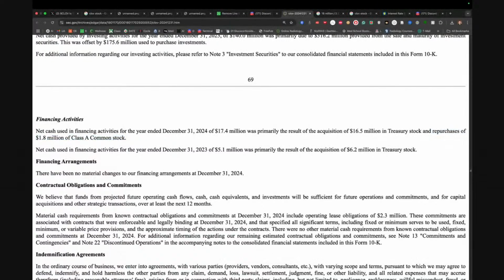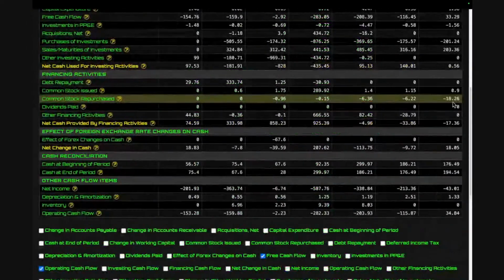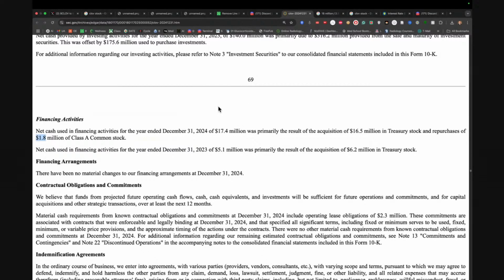So let's now take 16.5 and add it to 1.8. I did it on another screen, so we could do it here. So if we take 16.5 and then we add it to 1.8, you get 18.3. Okay, what is this 18.3? It's right here. 18.26. It's just the 6 is higher than 5, so it rounds up to the 3, so it becomes 18.3, which is what we got here by adding these two. You see what I'm saying? So that's kind of what that is.